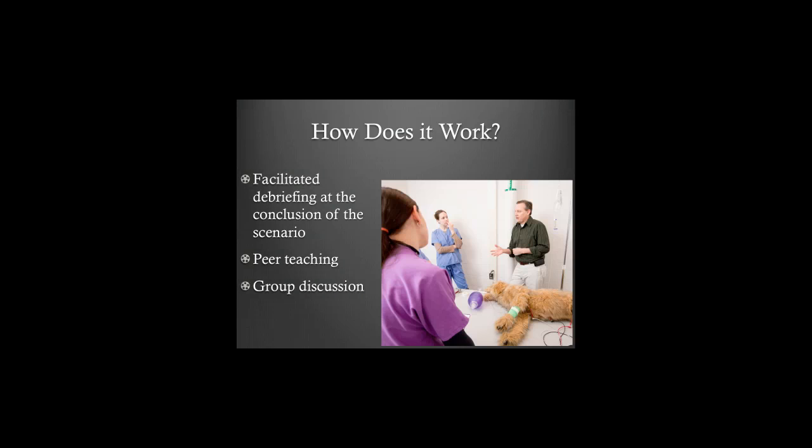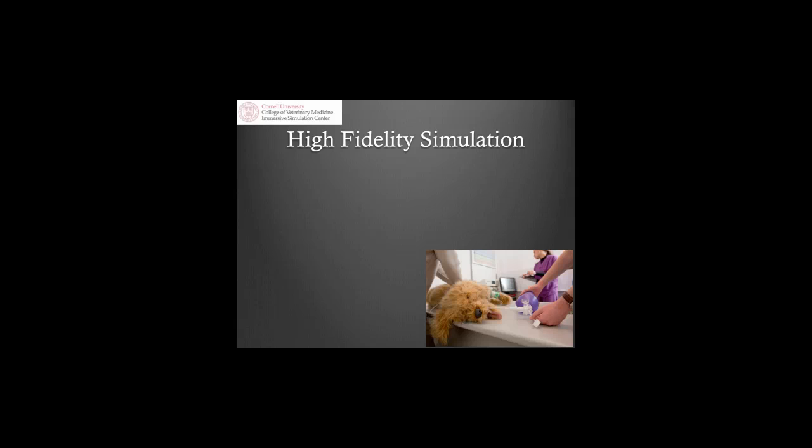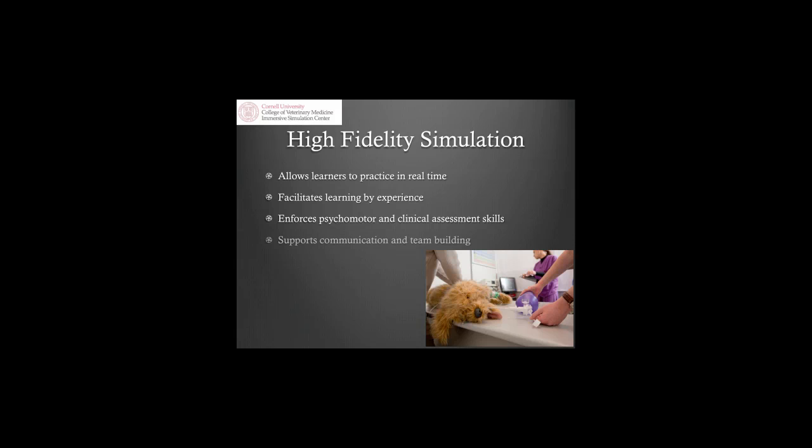At the conclusion of the simulation, a facilitator leads a debriefing including participants and remote observers, in which peer teaching and group discussion allow learners to process what they've experienced, identify mistakes, and learn from them. In summary, high-fidelity simulation allows learners to practice in real time, facilitates learning through experience, enforces psychomotor and clinical assessment skills, supports communication and team building, permits and encourages mistakes as a learning tool, and is a fundamentally different way to teach and learn.